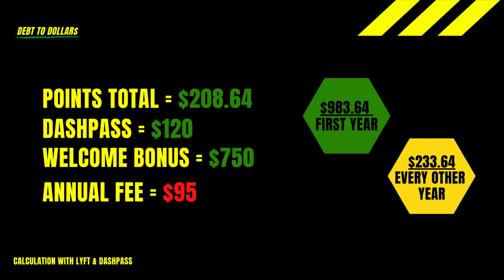Now, for every year thereafter, and that would obviously exclude the welcome bonus value, you'd be receiving $233.64. As you can see, this first year, you're almost making $1,000 just for having this card and using it for your average spend. Every other year after that, you are earning over $200. So this card is definitely worthwhile if you're taking advantage of the Dashpass and Lyft. If your monthly spending is higher than this a month, especially with more spending on travel or dining, you can expect more value out of this card.